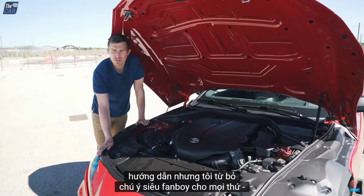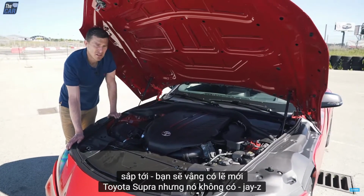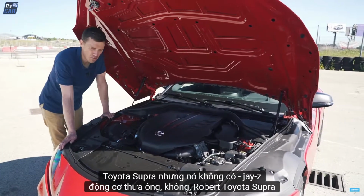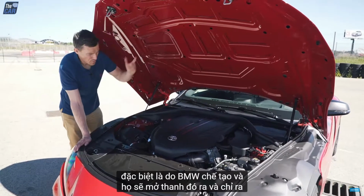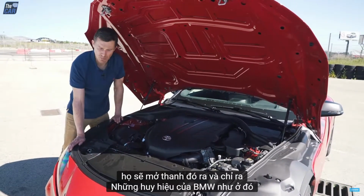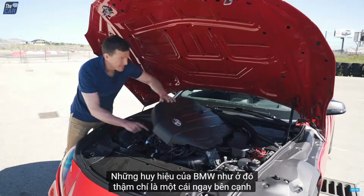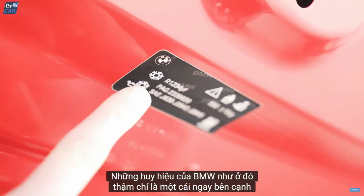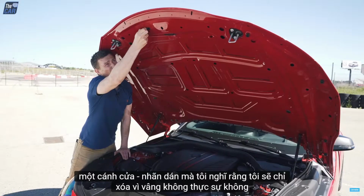Toyota Supra fanboys are forever going to be coming up to you going, oh yeah, maybe the new Toyota Supra, but it hasn't got a 2JZ engine, so yeah, it's not a proper Toyota Supra, especially as it's built by BMW. And they'll open up the bonnet and point out all the BMW badges, such as there, there's even one there, which is right next to a Toyota sticker, which I think I'll just remove because, yeah, this ain't a Toyota, not really.